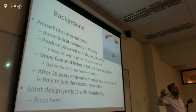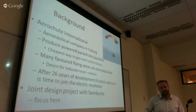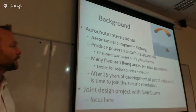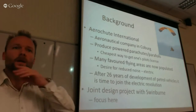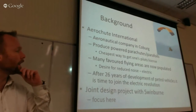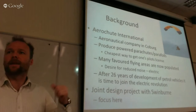One of the best places to fly is over in the western suburbs of Melbourne, around Sunbury, Werribee kind of area. It's flat, so it's easy to take off and land. You've got fairly calm weather in the early mornings, which is the best time to fly. And historically, those areas haven't been very well populated, but now they are.